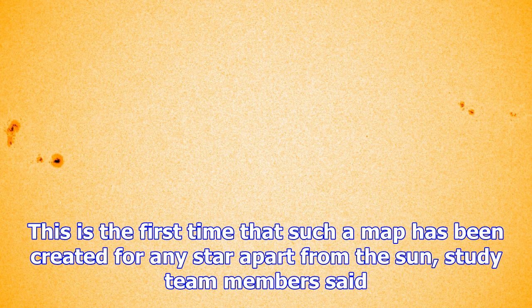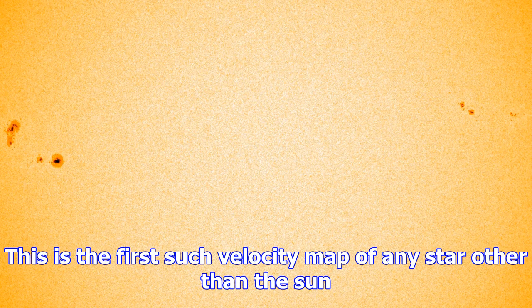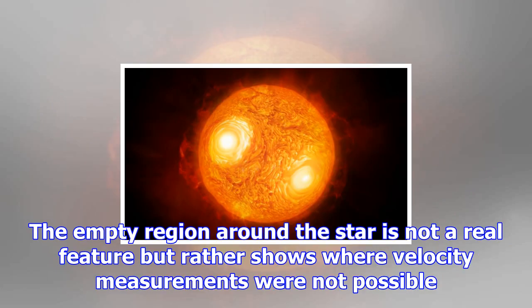Using an instrument called AMBER, the Astronomical Multibeam Combiner, Onaka's team was able to measure the speed of plasma bubbling up from Antares' interior at different positions and compare these speeds with the average speed of plasma across the whole of the star. From these data, a map of the relative speed of atmospheric gases over the star's disk could be created. This is the first time that such a map has been created for any star apart from the Sun, study team members said.